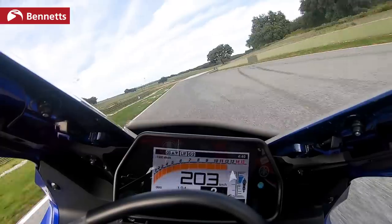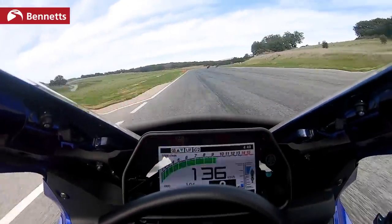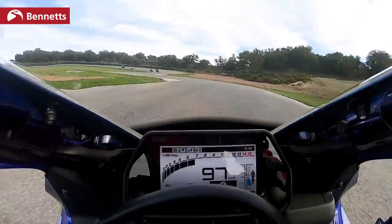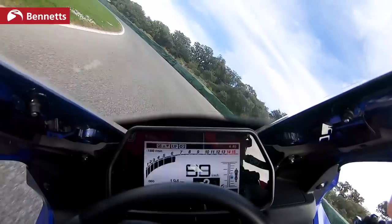That said, unfortunately, after you build up lots of confidence, sometimes failure comes as the next step. I'm just coasting around the left-hander, and I'm about to feed in the front, and all of a sudden, what? The rear let go to the right, and I was almost heading moonwards. To remind you, it's 80-20 in favour of road use.